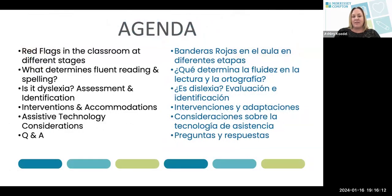So a little bit of laying out what we're going to talk about today. We're going to leave a lot of time for discussion and questions because we certainly want this to be a conversation. Starting off, we're going to talk about some red flags in the classroom at different stages. Sometimes it's hard, even for trained educators, to know what struggle is notable to the point where we start to do something or start to wonder.